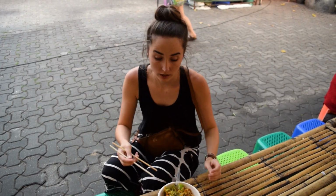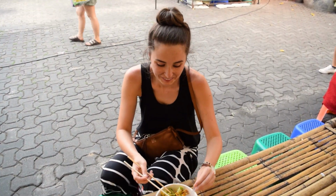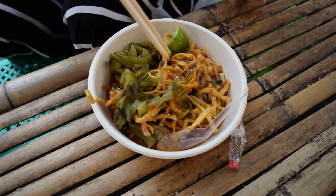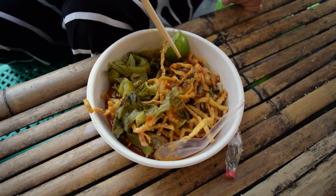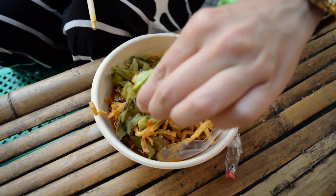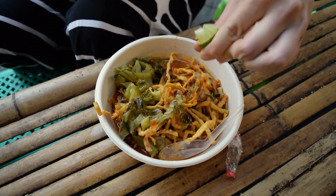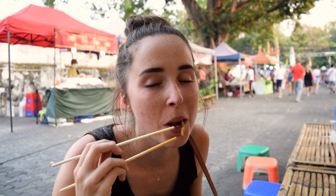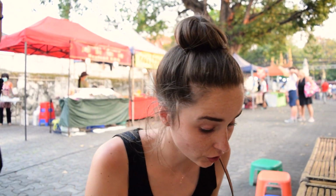I held back a little bit on the veggies because I didn't want to be rude. But I got a lot of it. Got the veggies, got the crispies, got lime, which we will proceed to squeeze. So good. It is 50, which is the same as our little secret place. So that's great.